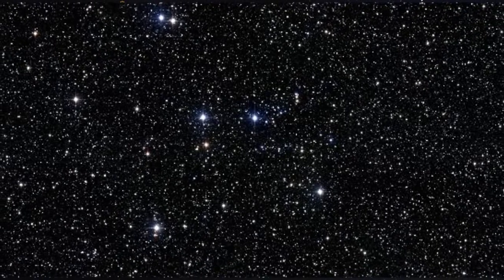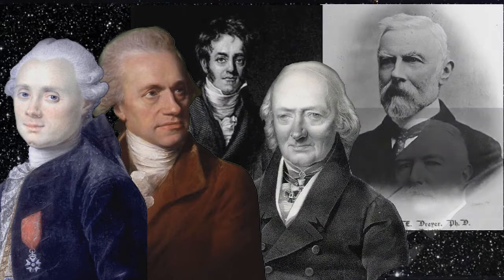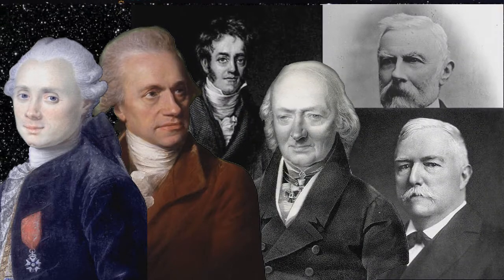Besides Messier, these rich star fields attracted the attention of father and son Herschel, Bode, Bernard and other great astronomers of the past.